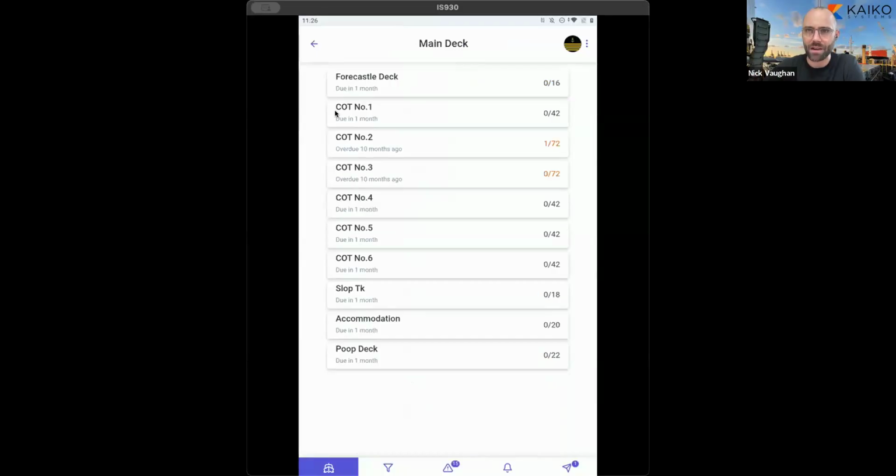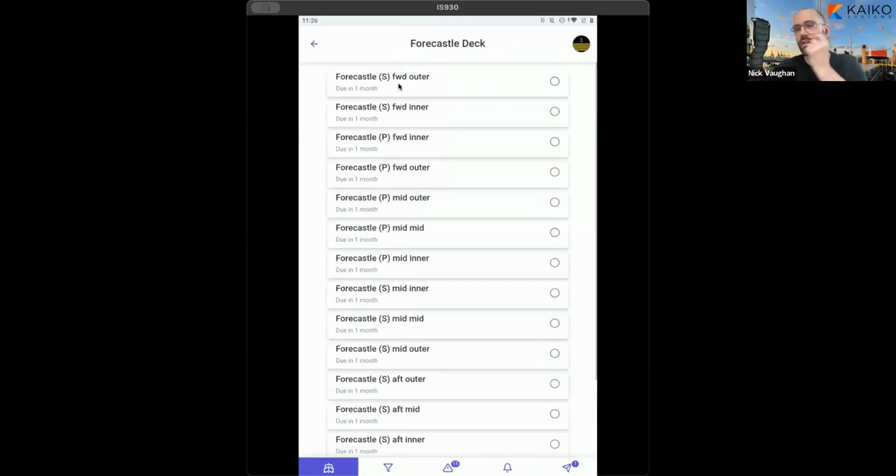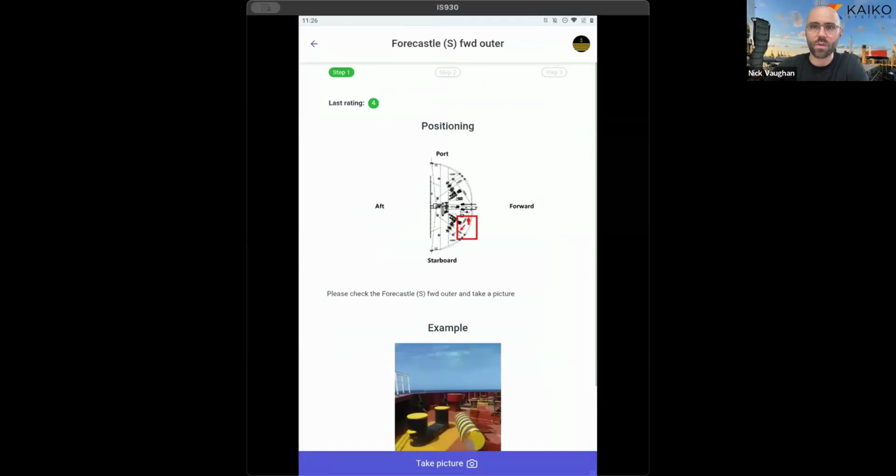And we can see for any area on board the vessel, we have a very structured inspection. So in this case, if we're carrying out a main deck inspection, it's very easy for the crew to then go to the relevant area of the vessel. We also guide the crew through these inspections. So we can have positioning diagrams, additional text to really explain what needs to be done or any specific items that need to be checked. So they can understand where they need to be, what they need to inspect.